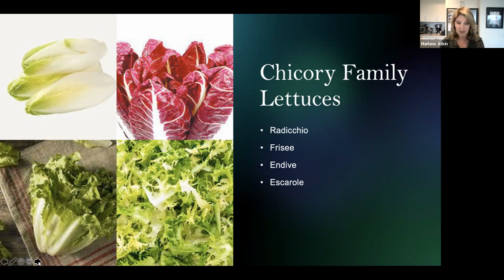Down in the bottom right, you see the leaves of frisee. So frisee is that really curly kind of lettuce you'll see sometimes in salads. Lighter in color too, can be almost yellowy in color. It's pretty bitter, but it does pair really well with a creamy dressing, it has the ability to hold up to that.